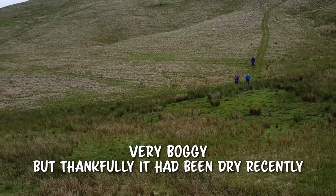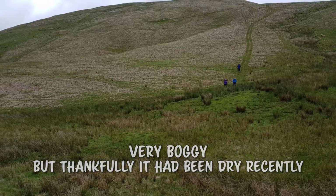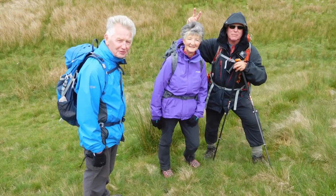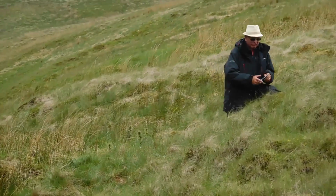With all our fell tops now bagged, we were now on the hunt for the waterfalls described in Wainwright's book. We knew it had been dry, but we still thought it was worth the effort.